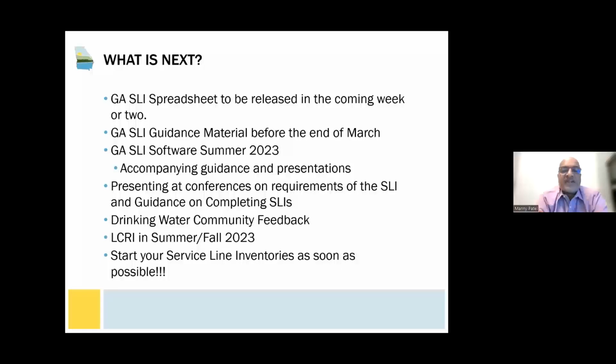We're also going to be presenting at conferences on requirements of the service line inventory and guidance on completing the service line inventory. Obviously, we're going to be doing drinking water community feedback. The lead and copper rule improvements look like they're going to come out in summer or fall of 2023 if EPA stays on target. And start your service line inventories as soon as possible if you haven't started already. I saw the poll that we just did in the previous presentation, and that gives me good confidence that we'll get to the finish line by October 16, 2024.